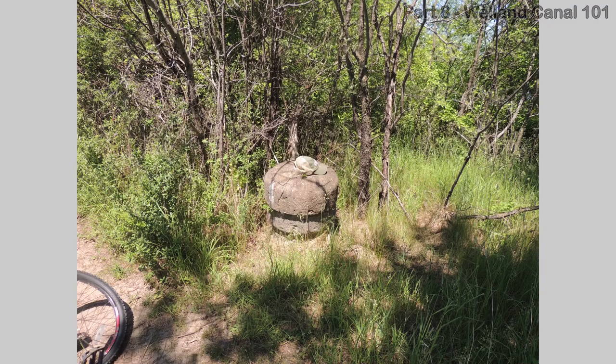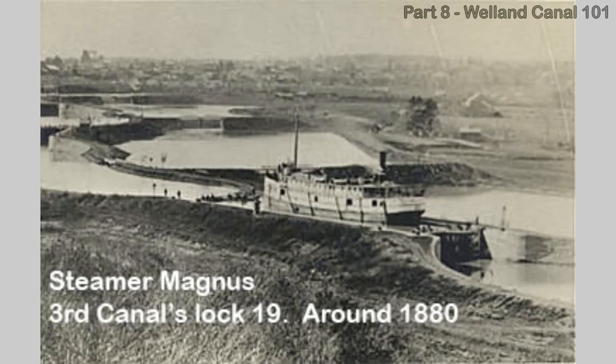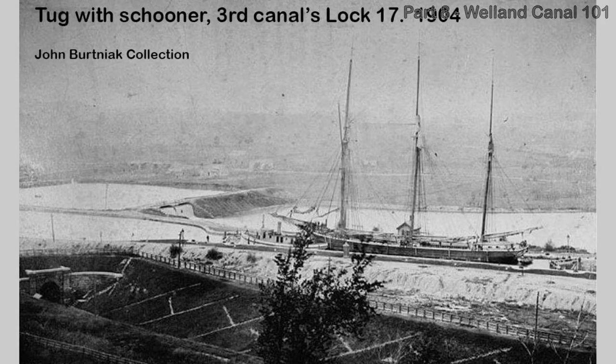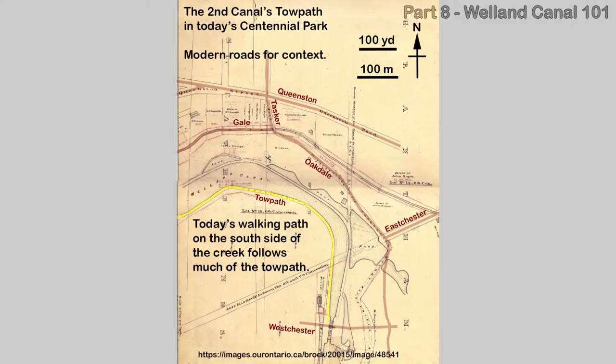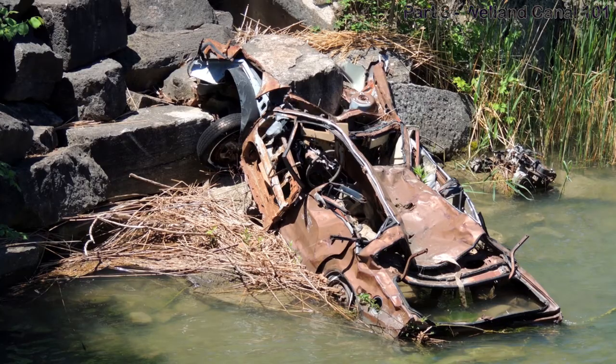As you walk, you will pass a few bollards, ship tie-up spots in the middle of the forest. By the time of the third Welland Canal, every boat was motorized or towed by a tug. The first and second canals are a little different. They had a towpath along one side for horse teams to pull sailing ships. Along the way, you may see an abandoned car in the water near the west shore. That's not a designated parking spot.